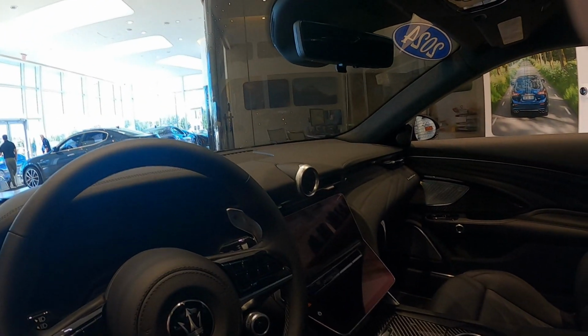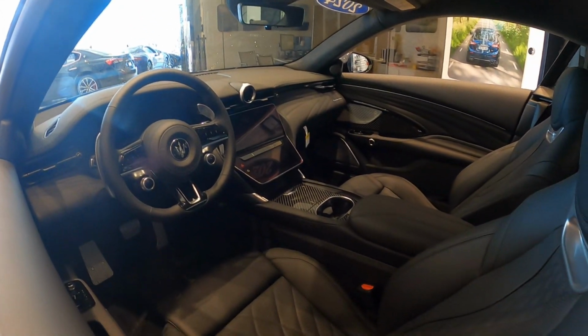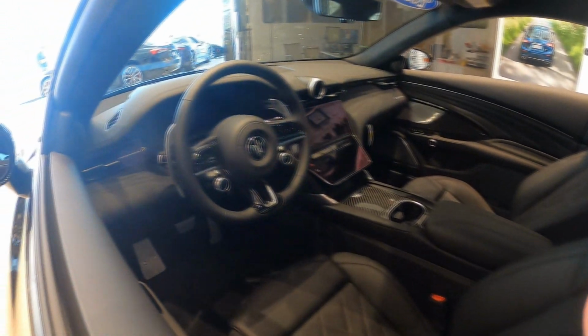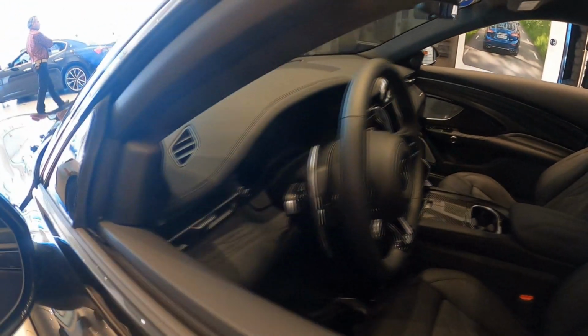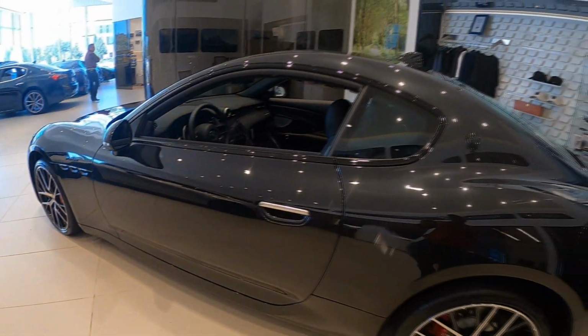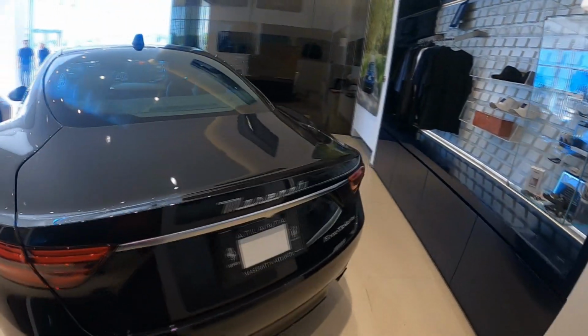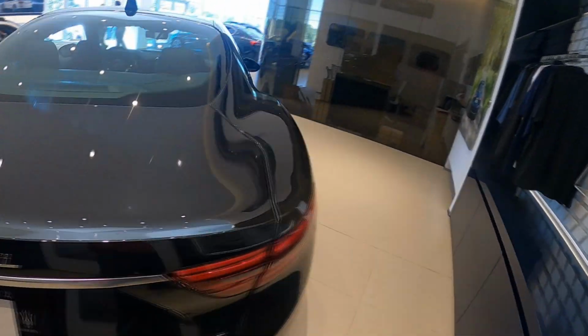Oh, that's a really nice dash in the front. Yeah, I liked how they kept the clock. That's a nice touch, keeping the clock. I like the interior. Huge paddles like the older Granturismo. I haven't heard them in person, but unfortunately it doesn't have the V8 anymore.